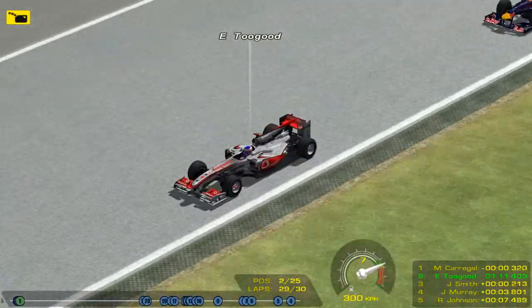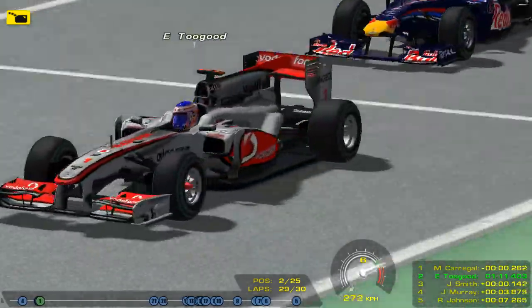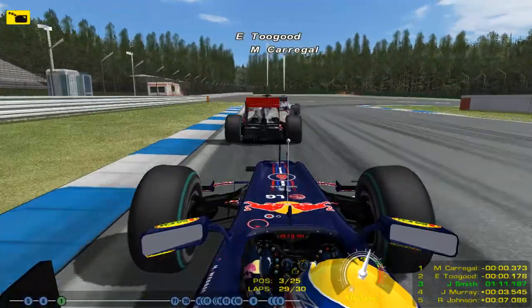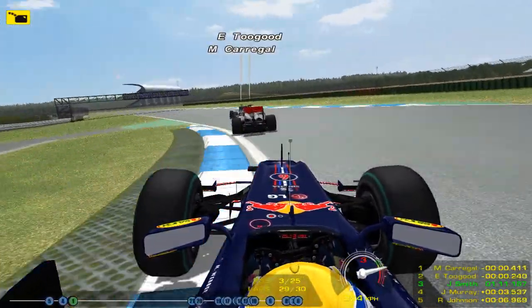Is he low on fuel? Flag, the fuel is low. They might run out of fuel yet. Oh, this is going to be interesting. Has Carrigal done it a lap too early, just like we saw in the FJ race? I don't know. Has he gone a lap early?